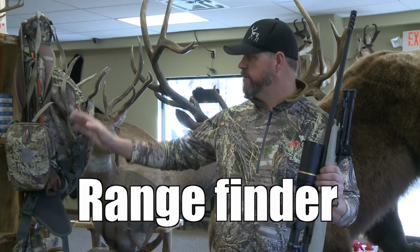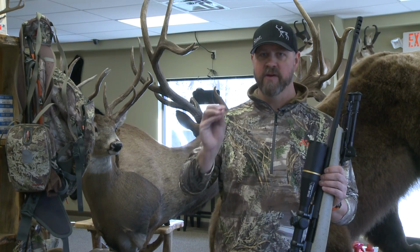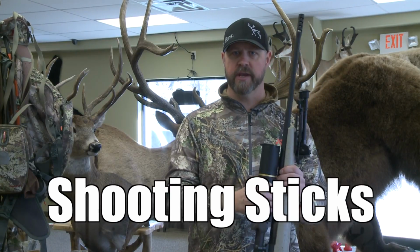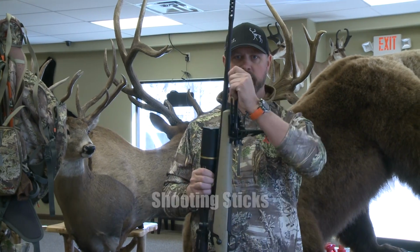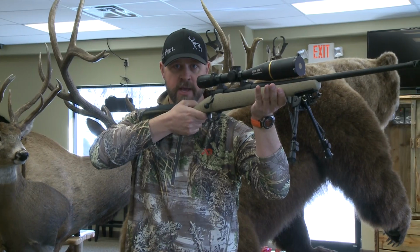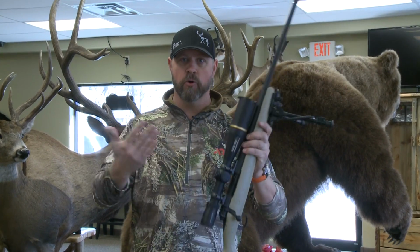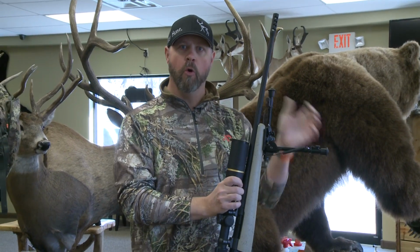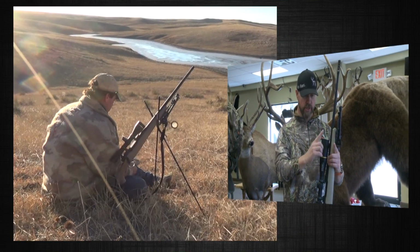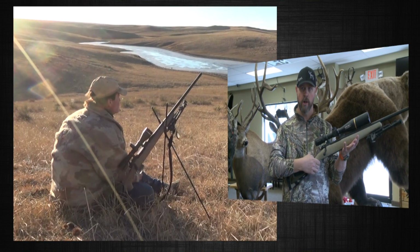We have a rangefinder. I bring a small pack with me every time, and in that pack I have my electronic call, okay? I have shooting sticks, because I have a prone stick system that I can lay down and get prone on, on the side of a hill. If I'm making a shot after 350, 400, I feel much more comfortable in a prone position. Or I have my Stoney sticks, which are just the sticks that sit in front of me that I put the rifle on and sit while I'm calling, okay?